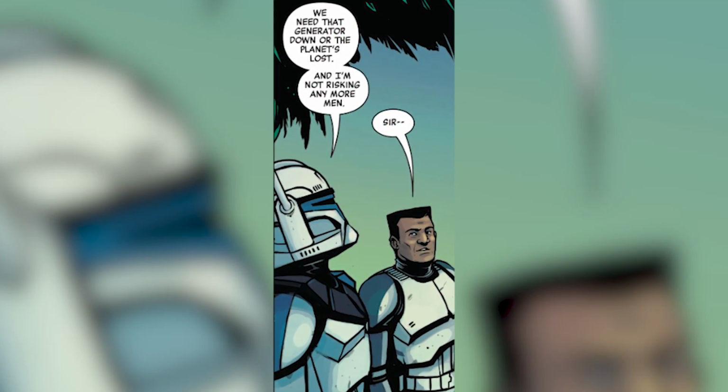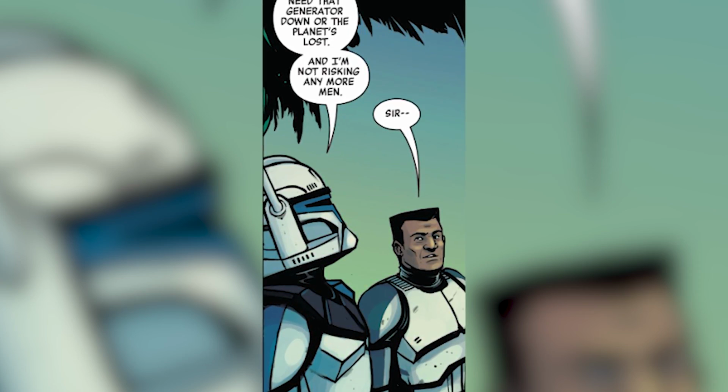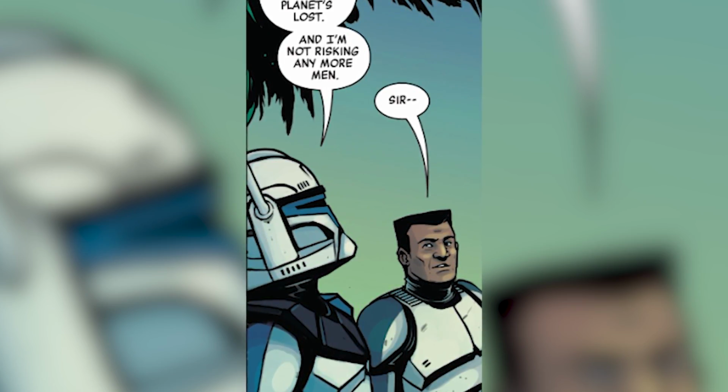Rex accepts that he will likely be killed on this solo mission, but bravely puts the fate of Mimban and its people before his own life. On top of this, Rex heroically says that he will not lose a single man more than he already has. You've gotta love Rex. He's a true soldier and is the perfect example for all other clones to follow.